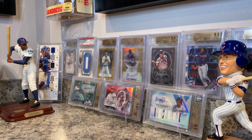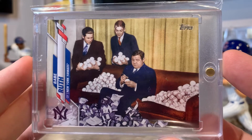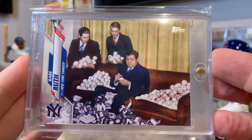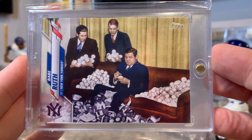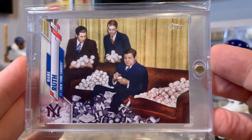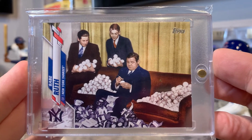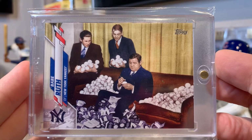But a super short print, Topps 2020 of Babe Ruth. I don't know if some of you guys have seen this card, but I love this card. This is one of my favorite super short prints of this year. I just love the fact he's sitting on that couch signing all those balls. Can you imagine every ball in that couch is worth so much money now? It's insane. Can you imagine how many of those balls didn't survive, got thrown away, got destroyed? I mean, God only knows.